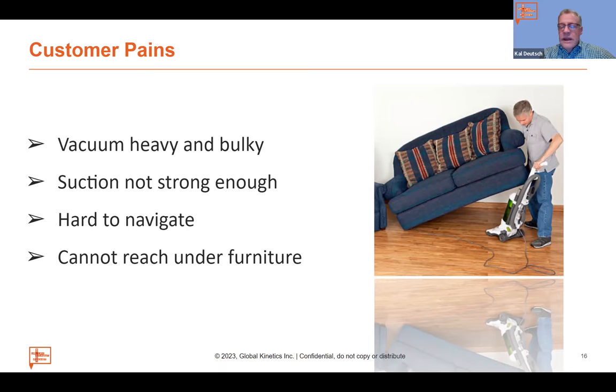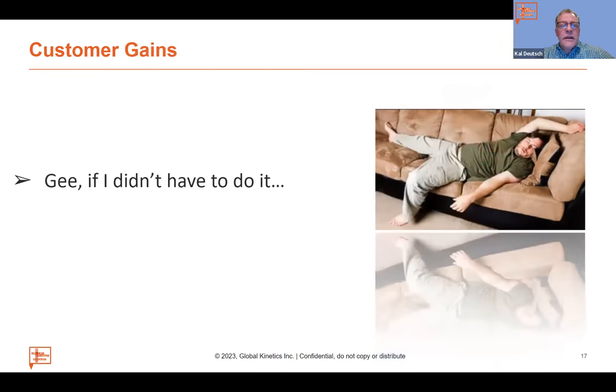I will not be asking you all, but let's go back immediately to gains. What would be a gain, just to enhance the vacuuming experience? And I have to admit, I didn't really think of too many. I said, well, gee, if I didn't have to do it. And if anybody has any other suggestions, certainly chime in. But for now, let's just go with that. One of the big gains is if you could be somebody lazing on a couch and you didn't have to do it, that would certainly be a gain.